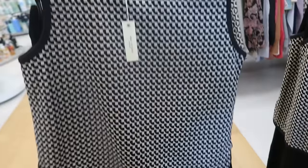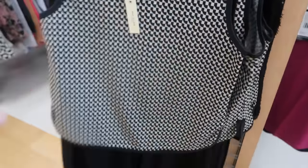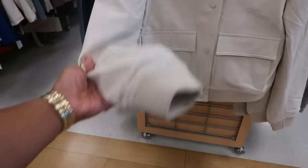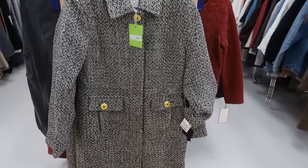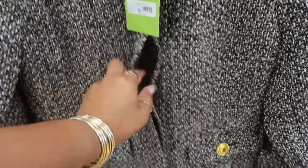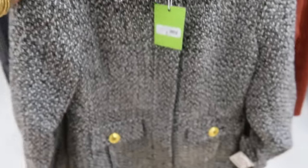Max Studio, this little top with the pants, 40. Sleeveless. Rachel Zoe, 40. For that jacket. And then this is really pretty by Sam Edelman. That's $80. So you got the one big gold button at the top, and then all the other buttons in there are hidden. Very nice. It retailed for $220.